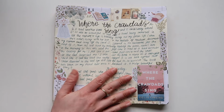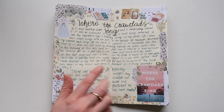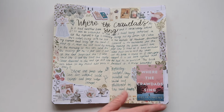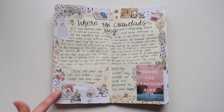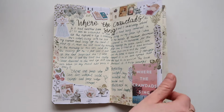So here we have another reading spread, and this is when I read Where the Crawdads Sing. I also ended up adding the book cover for this one too, so I just printed it on regular A4 paper and then used some cottagecore stickers to match the theme of the book.